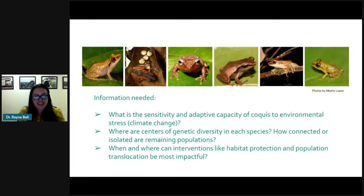And that's exciting because the sooner we act, before the situation is dire, the better chance we have to actually implement strategies that will have a big impact and reverse the decline of these species, versus waiting until there are only a few individuals left. So that's the good news, but it's still a very complex challenge.